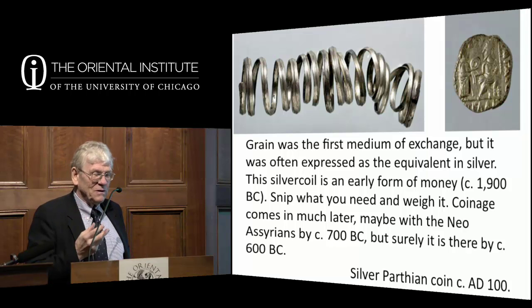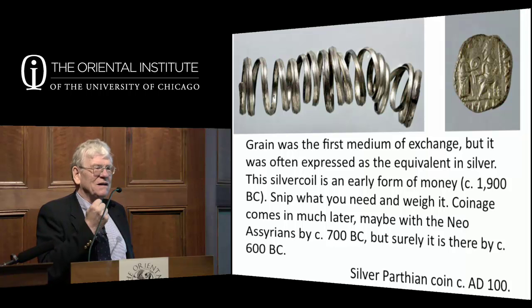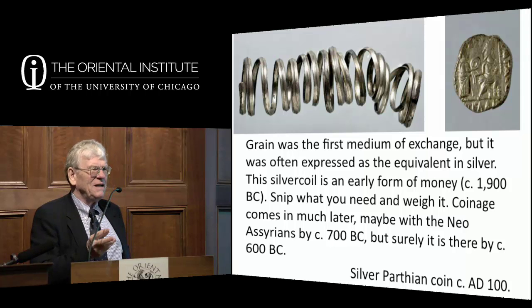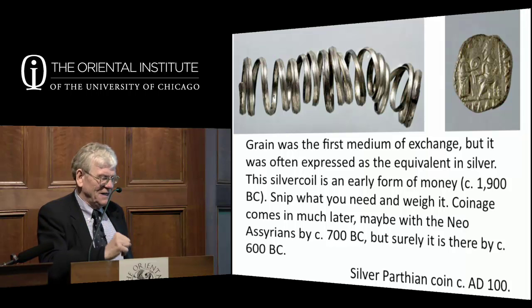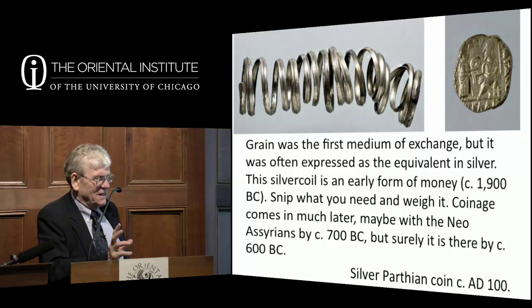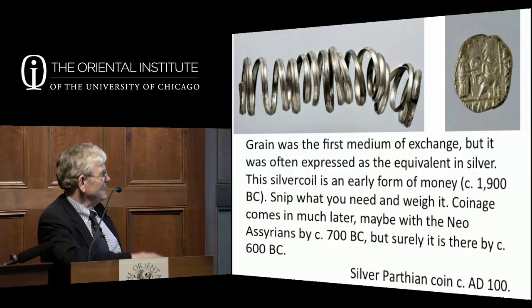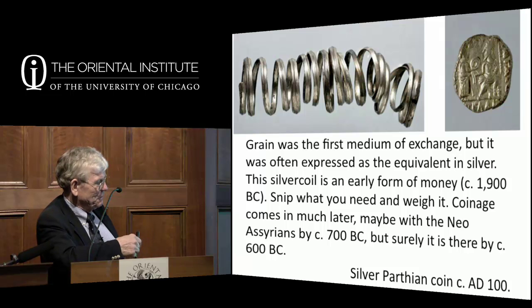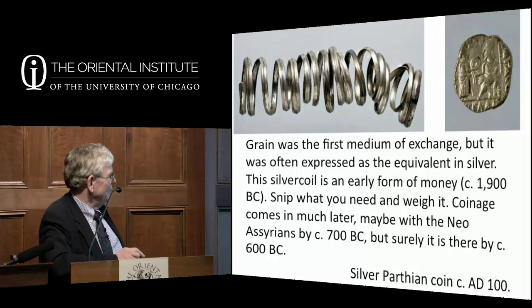But before silver, people were exchanging things in terms of grain, in terms of wheat or barley. Even there, you would sometimes say, this barley is worth this much silver. So there is the idea of a currency. You don't get real coins until probably, there's a hint at Nineveh. There were 4 or 5 little squared silver bits found at Nineveh by Layard in the 1850s, which may have been the earliest coins we know. For sure, by the time of King Midas and the Achaemenid Persians, we have coins, and this particular coin is a Parthian coin. These are people who came from Iran and conquered Iraq and made their capital near Baghdad at about 150 BC. And that particular coin is a bit later than that.